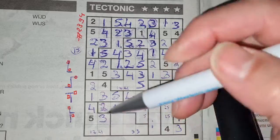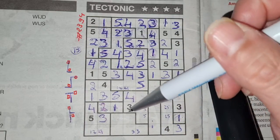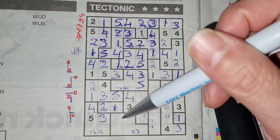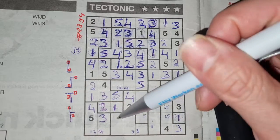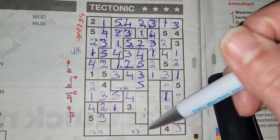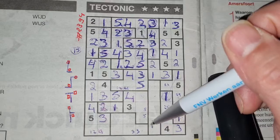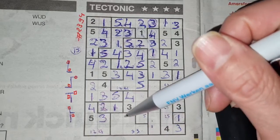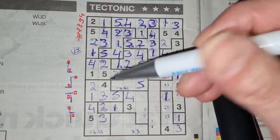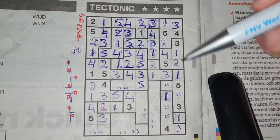What is this? A 2 and a 1. Okay. These 2 boxes cannot be a 1. But also this box cannot be a 1. I have a double 1 there, and I need a 1 in one of those 2 boxes. So this box cannot be a 1. Those 2 boxes cannot be a 1. So the 1 could be here or could be there.